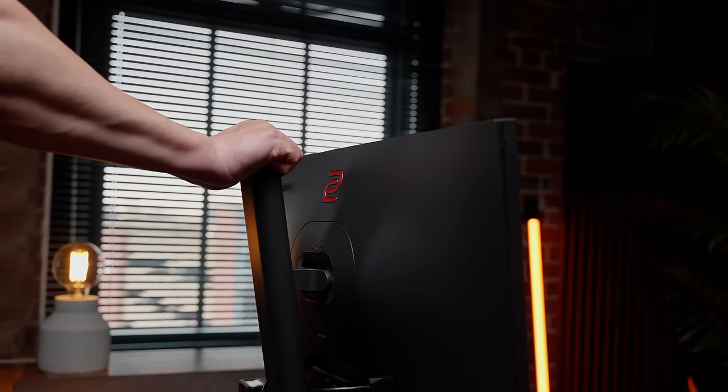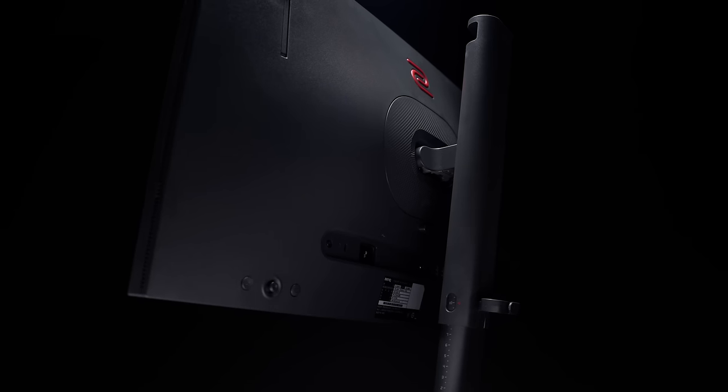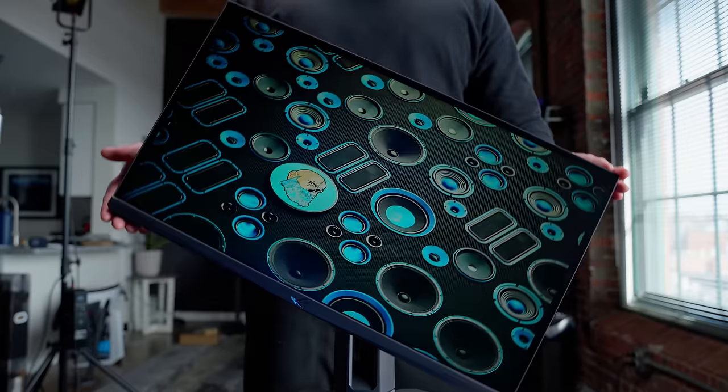It's really smooth to adjust up and down. There's a bearing inside here. You get height, tilt, and swivel, but no pivot, so you cannot go full vertical on this stand. You can go full vertical on the Asus.